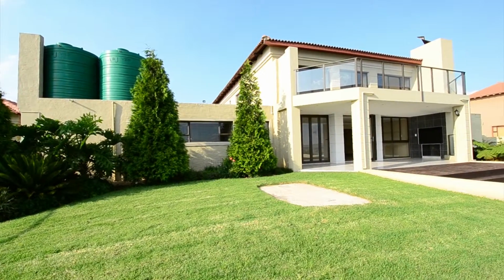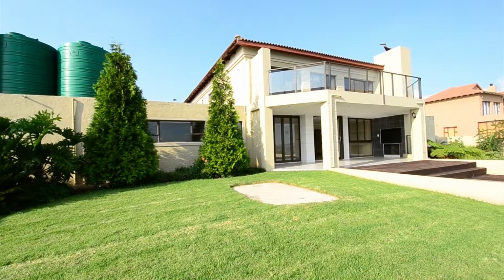Contact the agent to view this gorgeous home today. It is sure to impress.